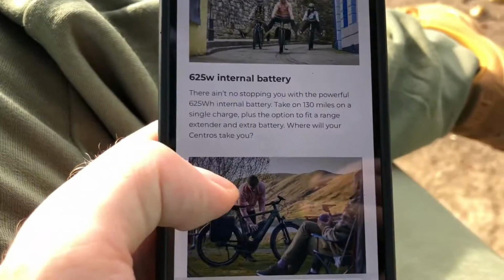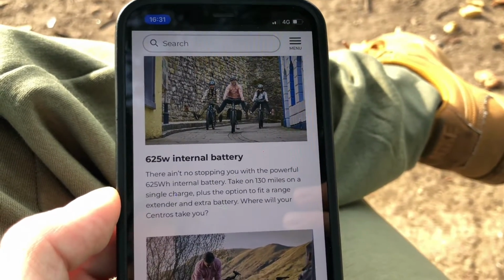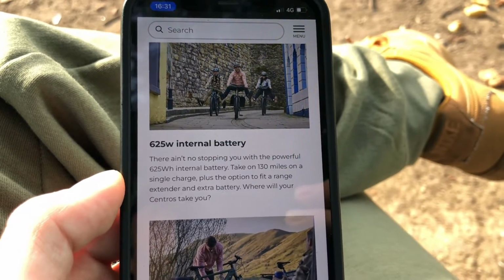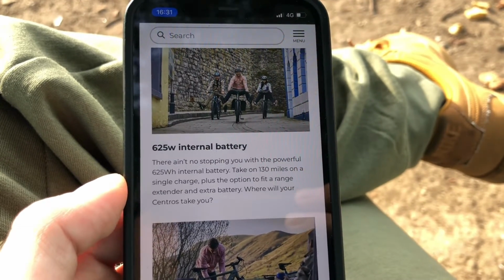Plus, also, if you go home and have your lunch, you can stick it on charge. They actually sell a quick charger as well, which can charge it in a couple of hours. So if you go home and have a bit of lunch, put the bike on charge, you can come out and then work all evening again on it anyway.